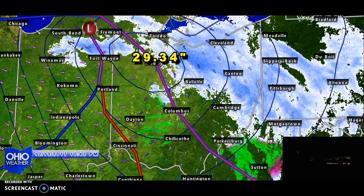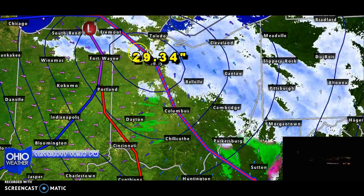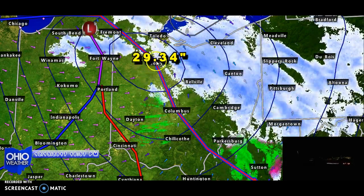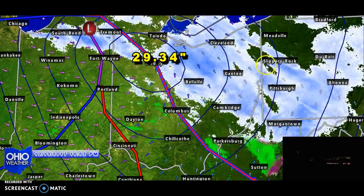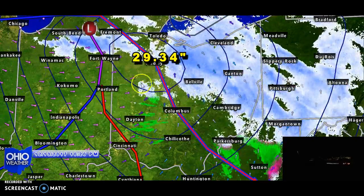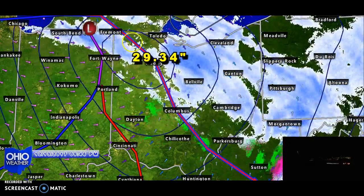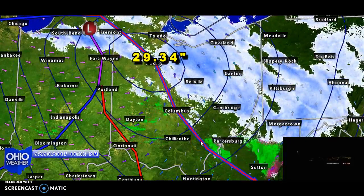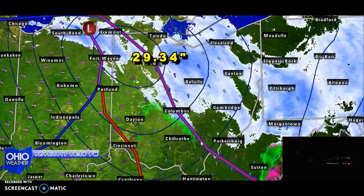Now, we put this map into motion. You can see how the isobars are shifting to the southeast. So the center of this low will probably move towards Wooster, near Canton, and over towards Slippery Rock, PA. It's got a couple of frontal systems associated with it. A stationary front, which is actually moving northeastward. So you could call that a warm front, I suppose, a minor warm front.